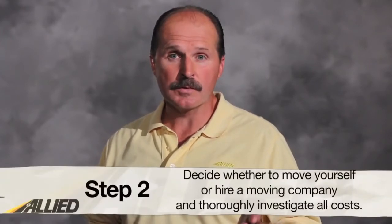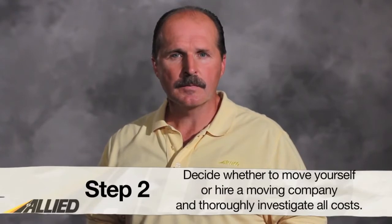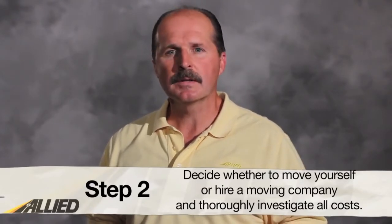So after you've created your template that will house each of your expense items, now it's time to move on to step number 2, deciding whether you move yourself or hire a moving company. If you decide to hire movers, be sure to call several different companies and receive in-home estimates from each. This will give you an understanding of the costs you are looking at, as well as allow you to compare the services of each company.